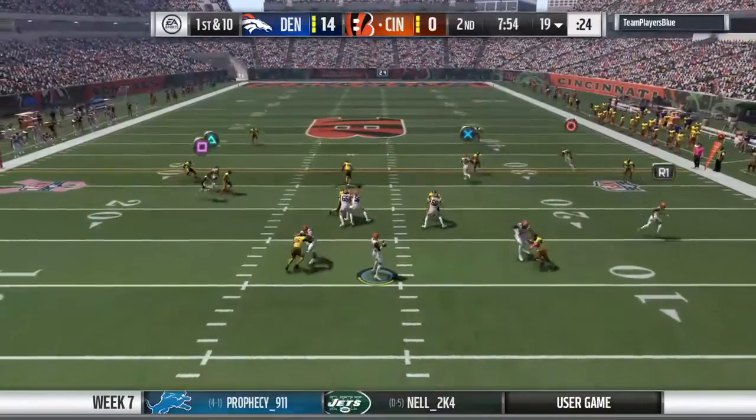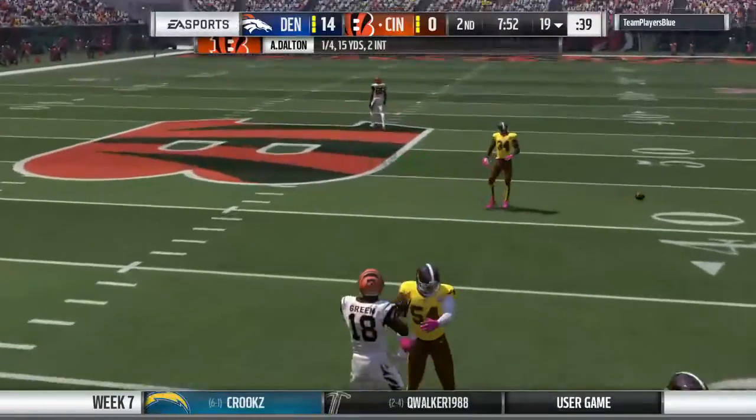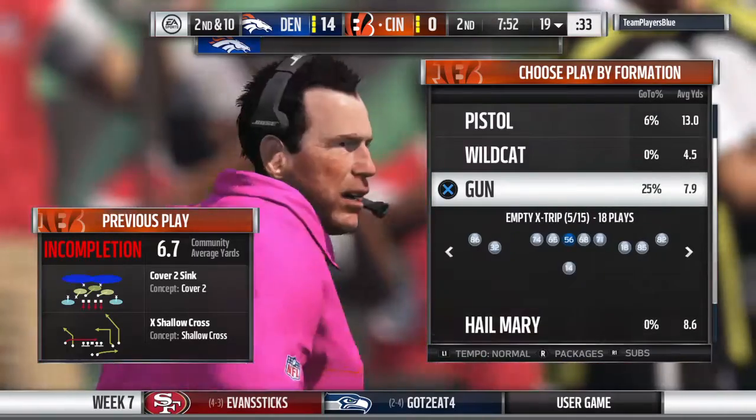Still want to attack. We'll see how they attack him here. Toward the center of the field, but it's incomplete. He was looking for his favorite target, A.J. Green, that time. And that'll bring up 2nd down.